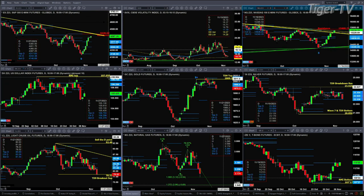Gold is trading below the bottom of its daily profile. That's 1975.60. You want to watch that at day's end. If you close below that, odds favor a further move lower. In the case of silver, still just consolidating inside its profiles. That's between 22.53 at the support level and 23.30 at resistance.